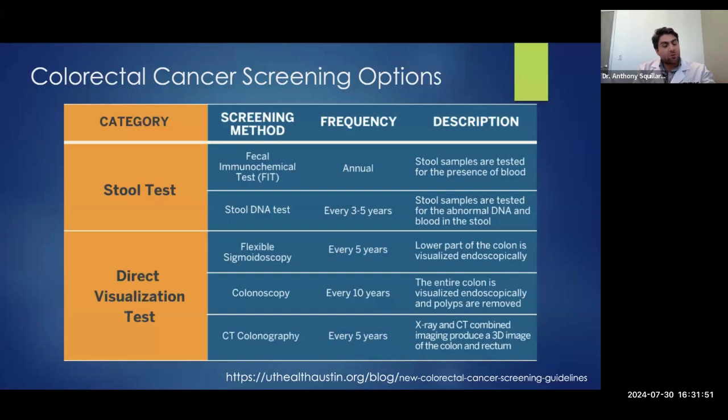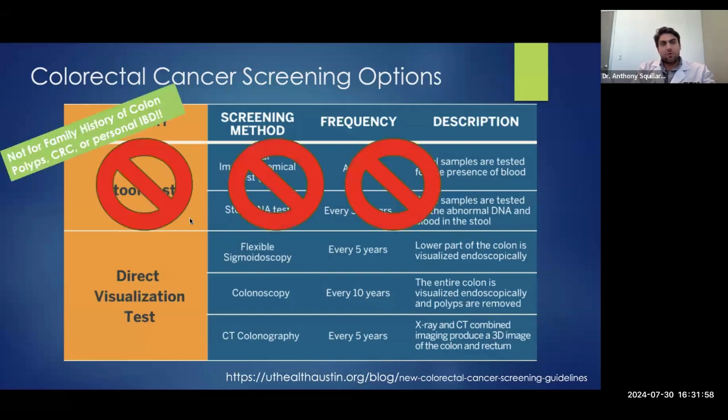They're a great test for someone who does not have access to colonoscopy. They are not a good test for people who have family history of colorectal cancer. They are not indicated for that, or polyps. They are not indicated for anyone with ulcerative colitis or Crohn's disease. And I want to make that point really explicit. If your primary care doctor orders this and you have a family history of colon cancer, that is not the right test, okay? The right test is direct visualization or colonoscopy.